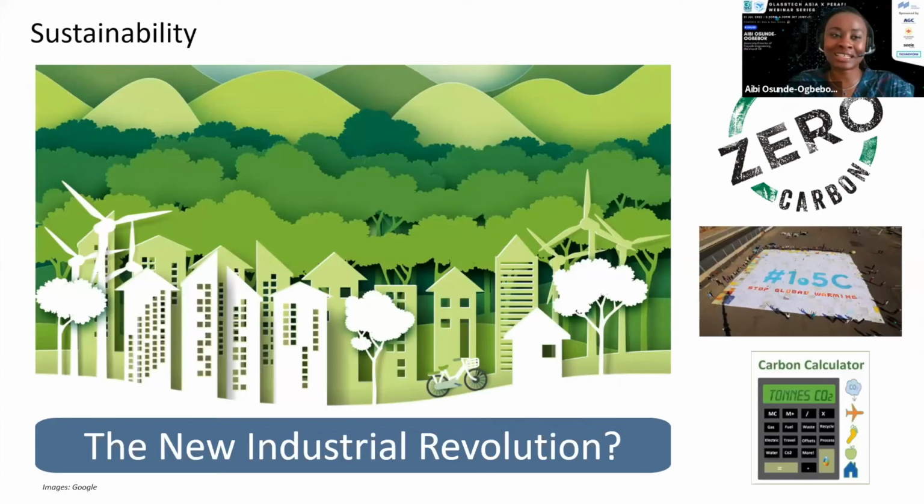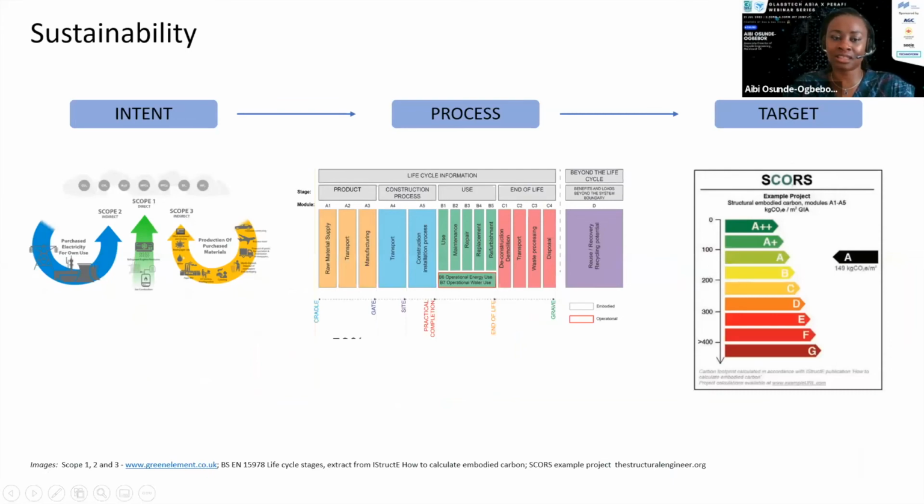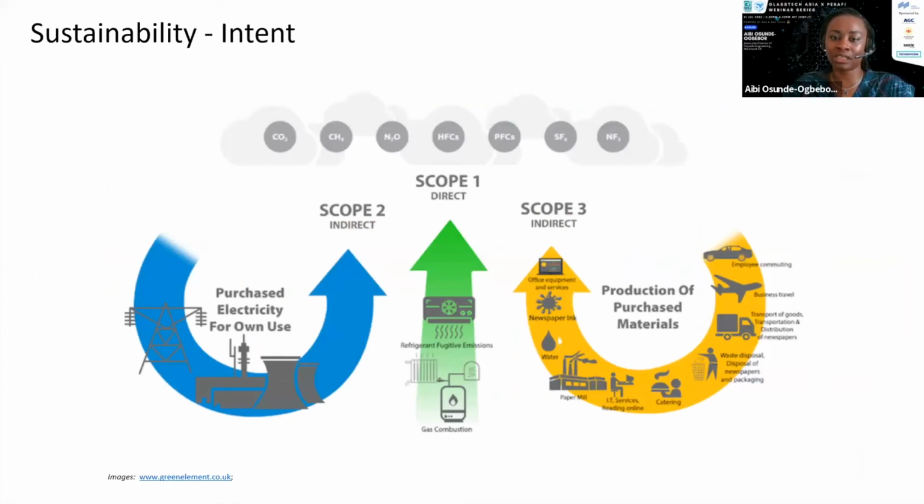With sustainability, it's just a quick headline view, but that is the new driver. I think of it as the new Industrial Revolution, where there's net carbon zero, trying to stop global warming and reduce the carbon footprint. Typically, these are the intents, the processes, and the targets, and each of these elements, with the intents, impact how different things are being manufactured, how electricity is being generated for the fabrication, how we use materials, how we design. We need to design more efficiently.